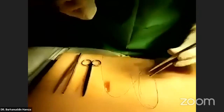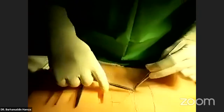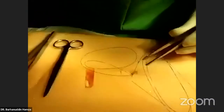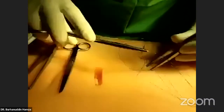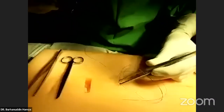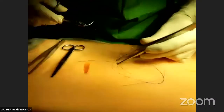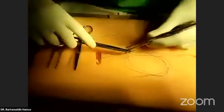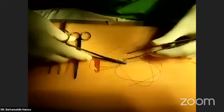Usually, I don't prefer touching the needle, but sometimes you have to. For example, this is about 1 centimeter approximately. So you make sure that it comes there, but you should not go too much. You can go again up to around 1 centimeter, but you make sure it comes from the same area.